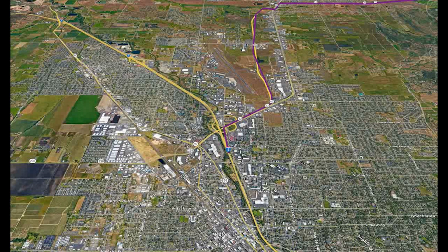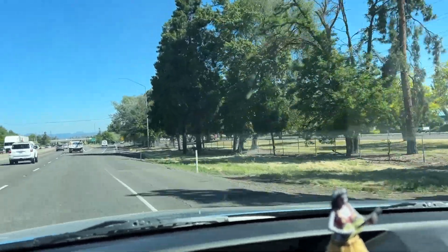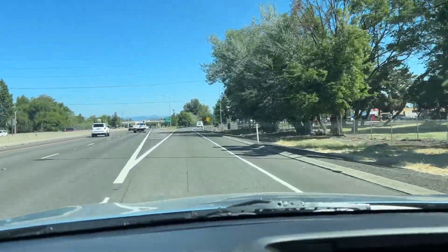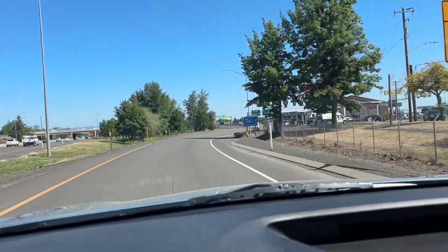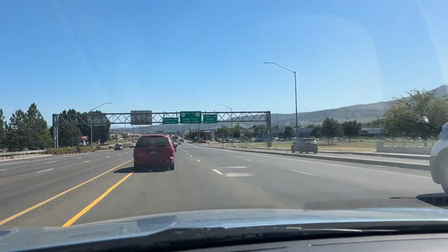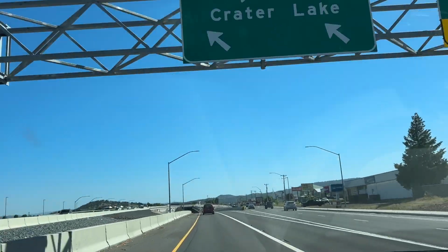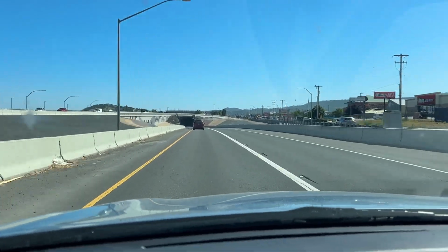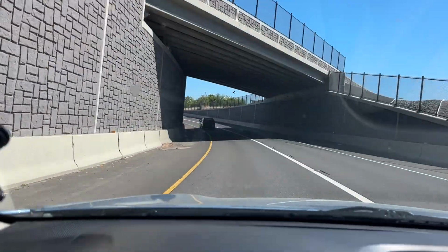From Interstate 5, you're going to take the Crater Lake exit into Medford. That's exit number 30. And you will head east on Crater Lake Road. And quickly you'll turn left on the expressway, which goes past the business areas and along the airport.